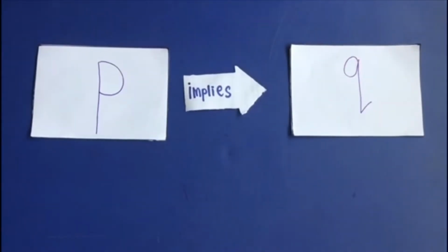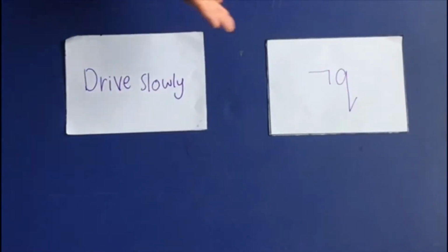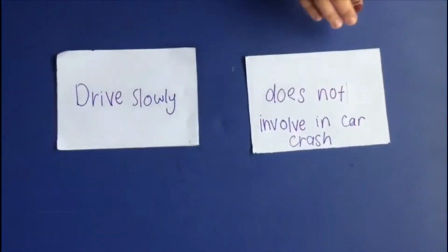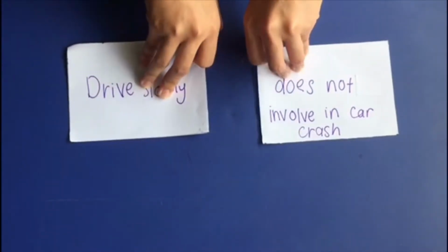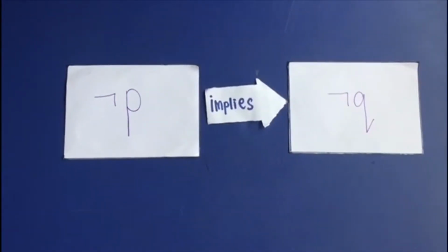P implies Q. So here is the second example. Negation P and negation Q. Negation P stands for drive slowly, while negation Q stands for does not get involved in a car crash. When we make it into logic maths, it turns into negation P implies negation Q. So by using the placard, students can understand more easily, because they have the hard copy in their hand, so they can directly make the object meaningful. So that's it from me. Thank you.